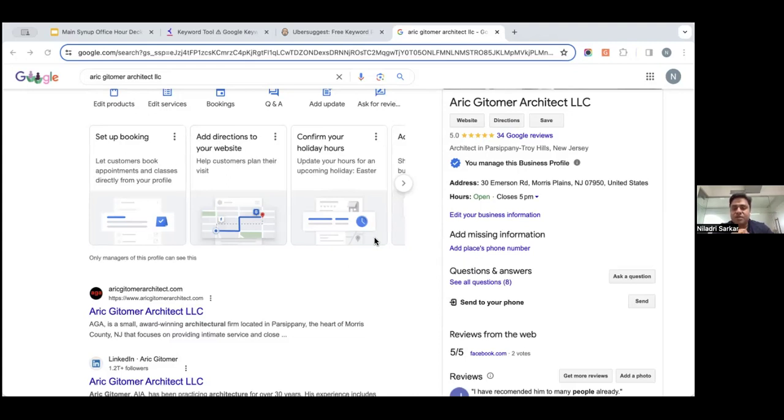Having multiple GBPs in the area with service areas overlapping for the same business, that's a problem child. If your address or hours do not match what is available on your website and your major citations, that could cause suspensions.